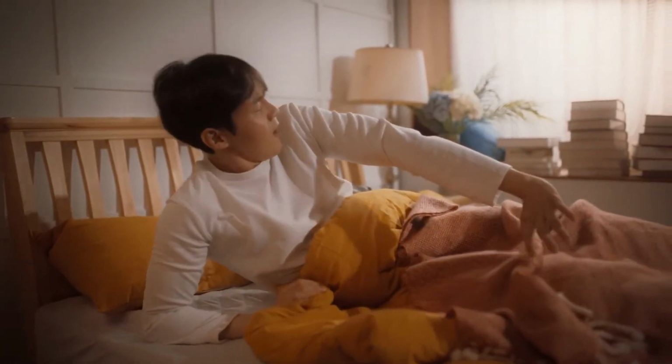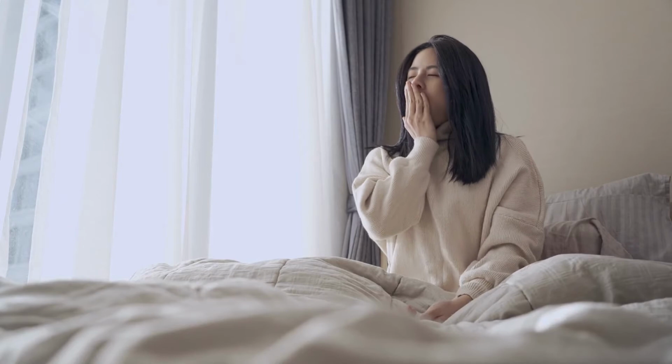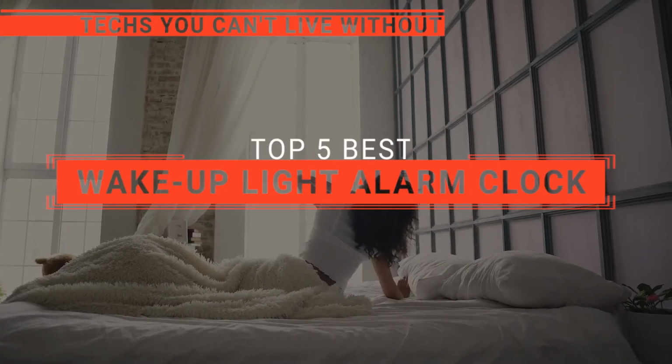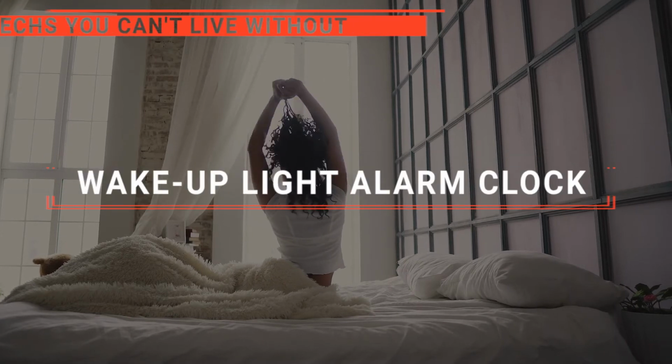Wake up to a brighter morning with the Wake Up Light Alarm Clock, transforming your daily rise into a serene, natural experience. In this video, we will be looking at the top 5 Wake Up Light Alarm Clocks available on the market today, and we'll tell you which one is best for you.